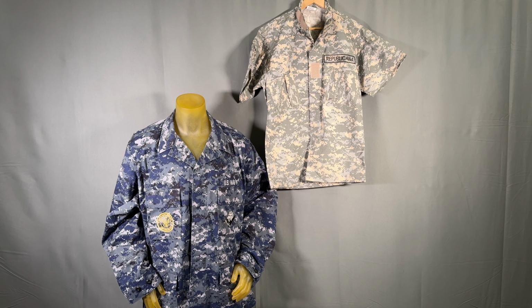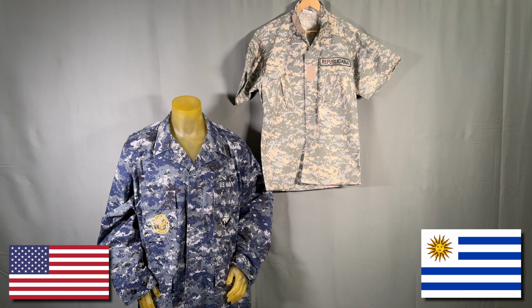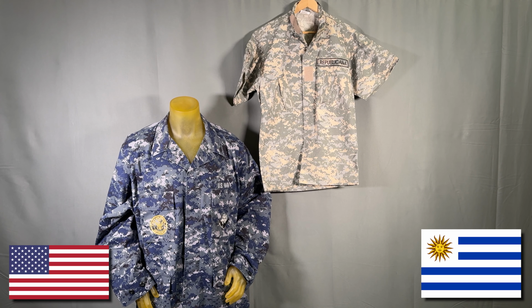It's early March, so that means time to take a look at the pickups from February of 2024. First up out of the Americas are two pieces, one from the United States and the other from Uruguay.